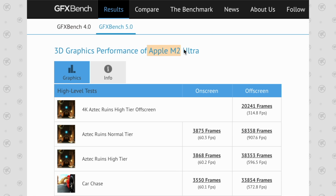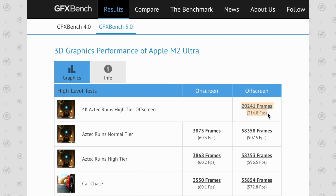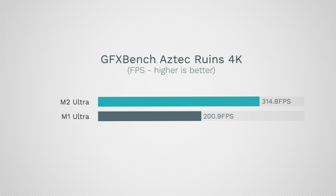Leaked benchmarks just dropped for the M2 Ultra's GPU, specifically GFX Bench's Aztec Ruins high-tier off-screen 4K test. As you can see, it now gets 314.8 FPS in this test compared to 200.9 FPS on the M1 Ultra, making it 56.7% faster, which is a massive improvement. That right there is telling me it's definitely worth getting the M2 Ultra if you care about graphics performance, because this test uses a gaming workload, which is actually very realistic.